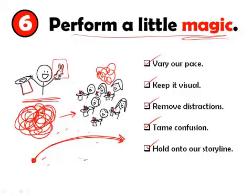We hold on to that storyline, and if we find that we start to drift, we come back to our storyline. And if we find that our storyline is getting a little convoluted, we pull it back to that essential line that we already worked through. And this is how we begin to perform a little magic.